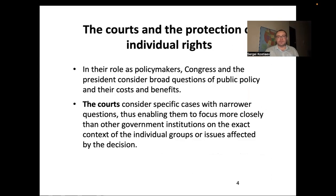The difference between the involvement of courts in policymaking in comparison to the executive and legislative branches is that courts consider specific cases. They make small changes, small caveats in public policy. Overall, public policy in the United States is done by the executive and legislative branches. However, there have been a few very important decisions which made big changes in public policy. I will talk about it later.